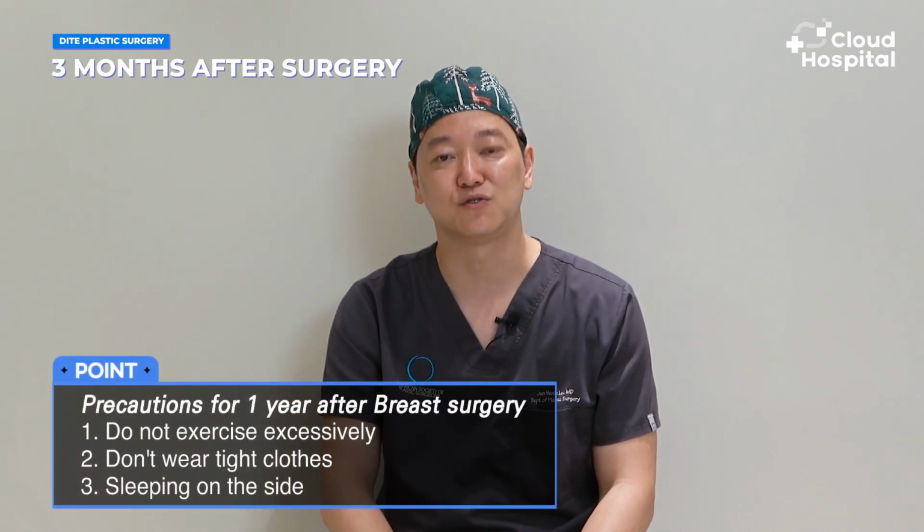So yes, you can see that the breast is taking shape in the first 3 months post-surgery, but it is still incomplete as it is still in a recovery stage, so I recommend still being careful for 3 more months.